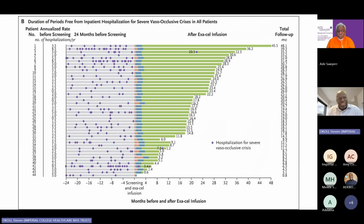This slide is slightly cleaner. Again, it's the same criteria. So 44 patients, each line is a patient, and this is the number of hospitalizations as a result of severe vaso-occlusive crisis. Again, the diamonds are very frequent in that grey area, and then highly infrequent. And this patient again is that third patient who had COVID. These are very infrequent after they've had their transplant, had Casgevy. So it's without a doubt that these patients do much better.